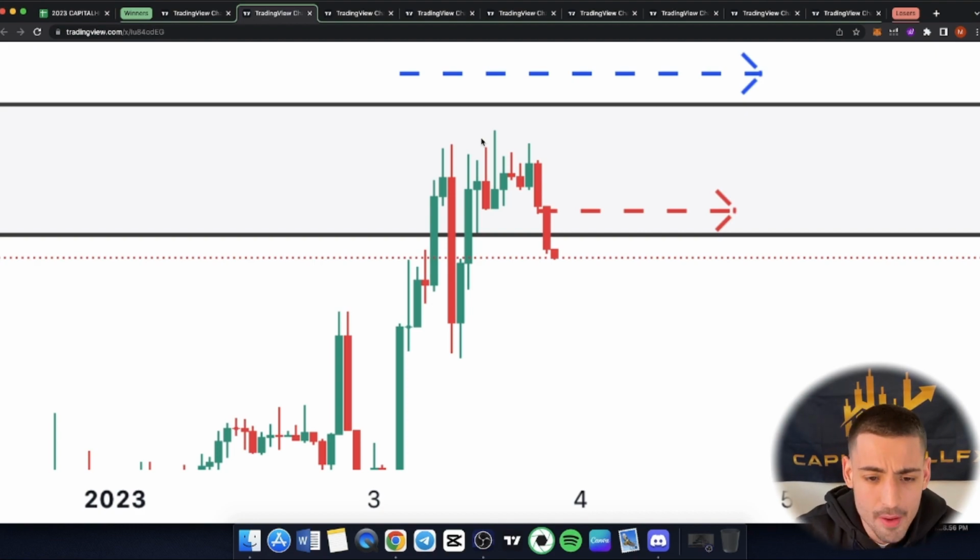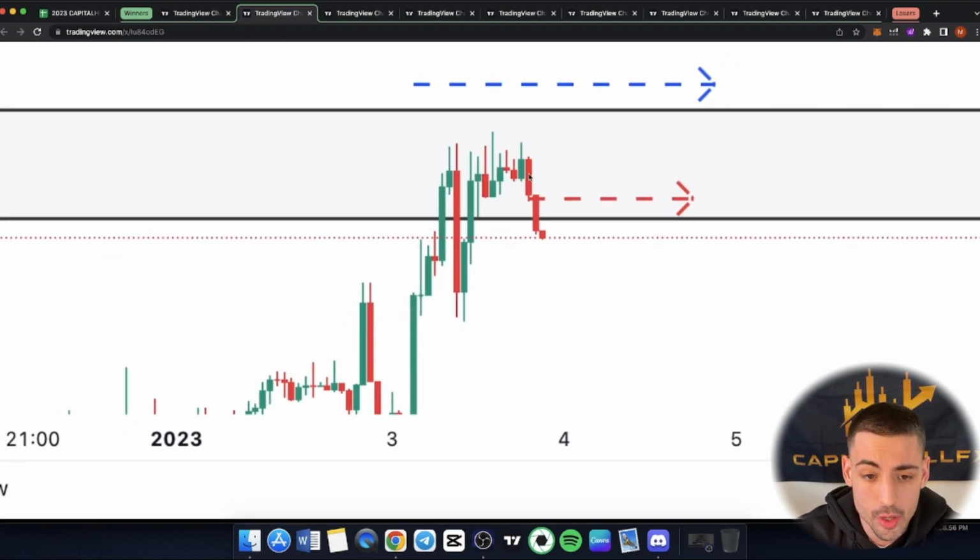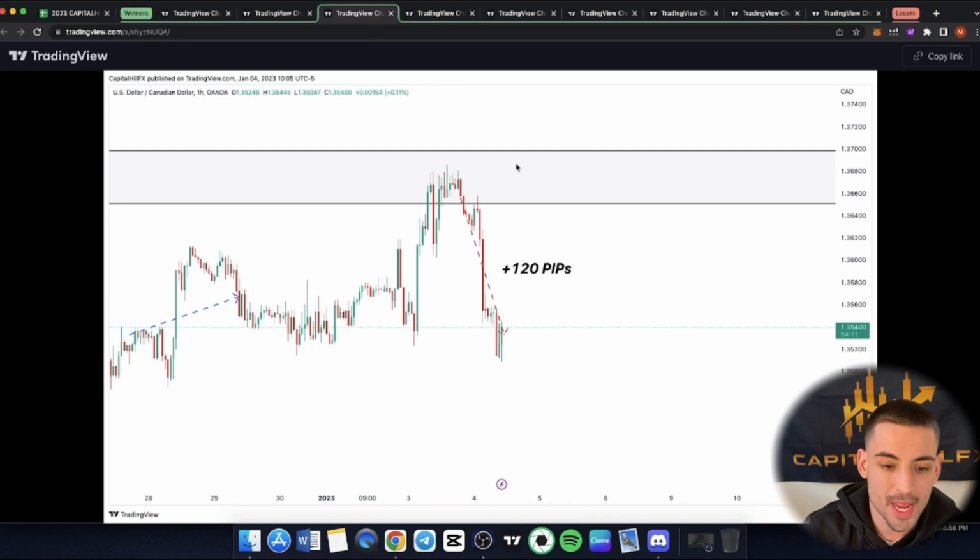We presented a lot of wicks, and we could see what actually triggered the entry was this strong real body, right? We had a very nice bear candle with a nice strong real body, and the position of the real body closed near the bottom of the candle. So we entered after this hourly candle, and then we could see what ended up panning out. We actually profited 120 pips on this trade.